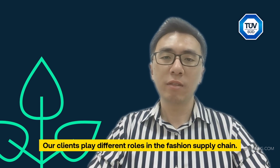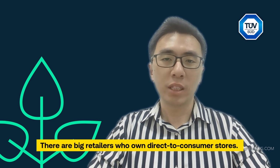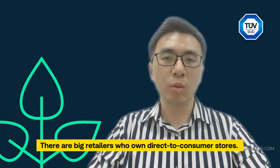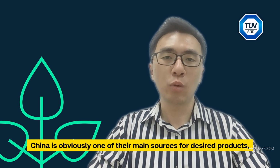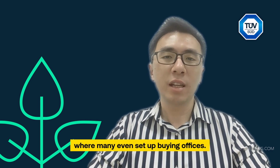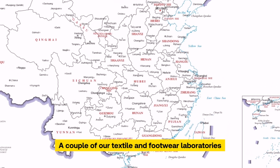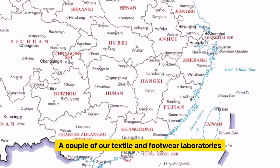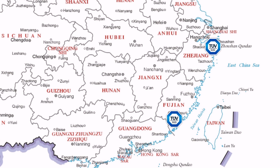Our clients play different roles in the fashion supply chain. There are big retailers who own direct-to-consumer stores. China is obviously one of their main sources for desired products, where many even set up buying offices. A couple of our textile and footwear laboratories are actually located in Ningbo and Xiamen.